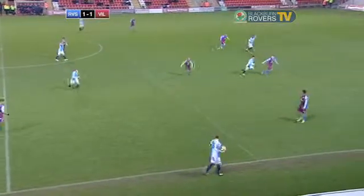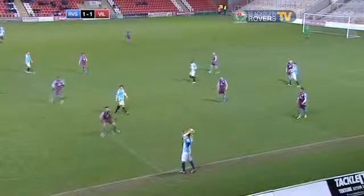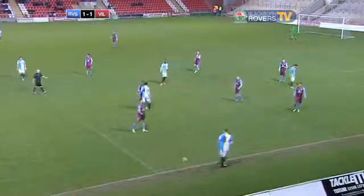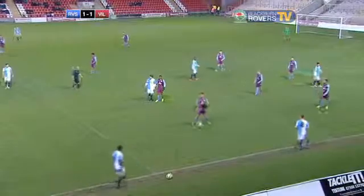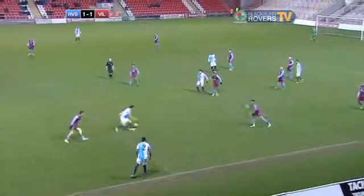It's been a very good response though from Rovers. A couple of sights of goal, and you just need to keep playing like they did in the first half, because the first half performance was excellent both with and without the ball. So many positive aspects to it. Just bitterly disappointing that within the opening minute of the second half, Villa pegged them back level.